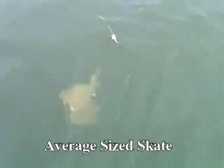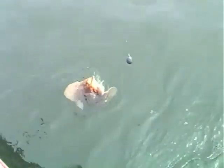Japanese flounder. Carolina flounder. Clear nose skate.